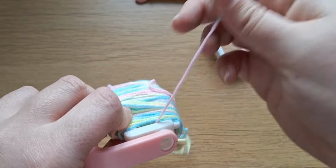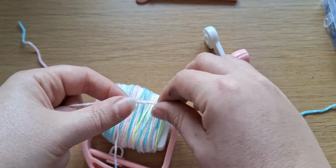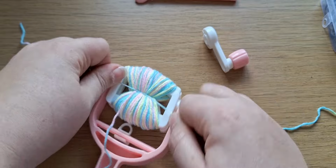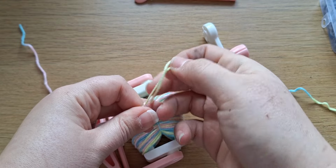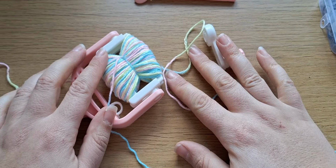So we get this in here. Tie it around. Like so. Make it super tight. Don't forget, when you make pom-poms for real, not using this machine, make it tight. Because if you don't, all the bits of the string... Oh, and the yarn snapped! Right, okay. We're just gonna try again.